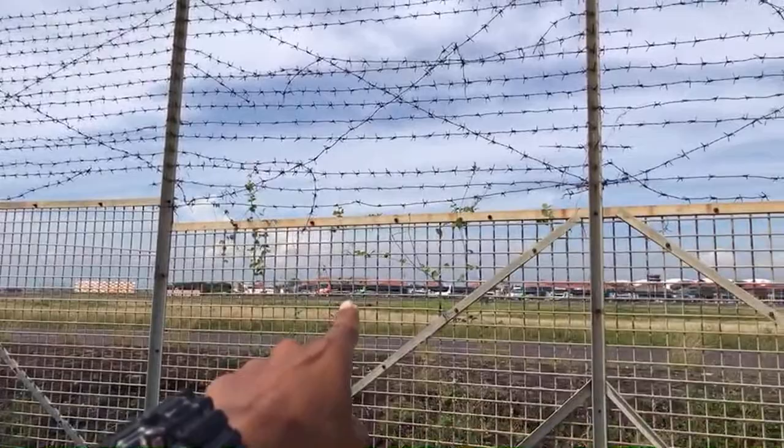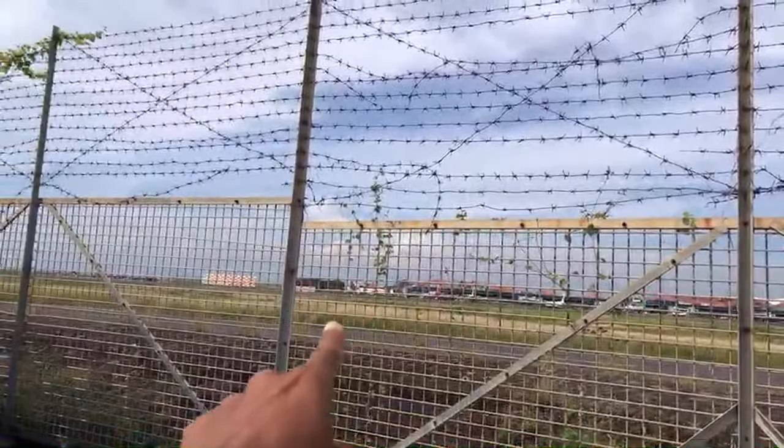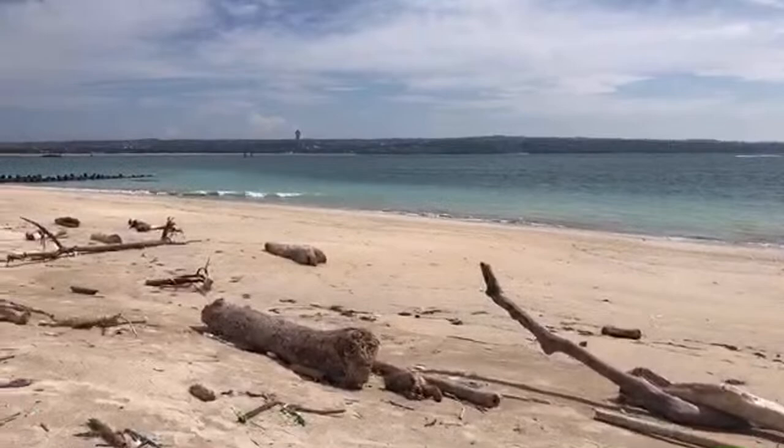What else is in there? I saw Batik earlier as well. We can see it's only how many planes? 1, 2, 3, 4, 5, 6, 7. 7 planes. Where are the others? That's a really huge camera over there, guys. Hopefully, I will be fine.